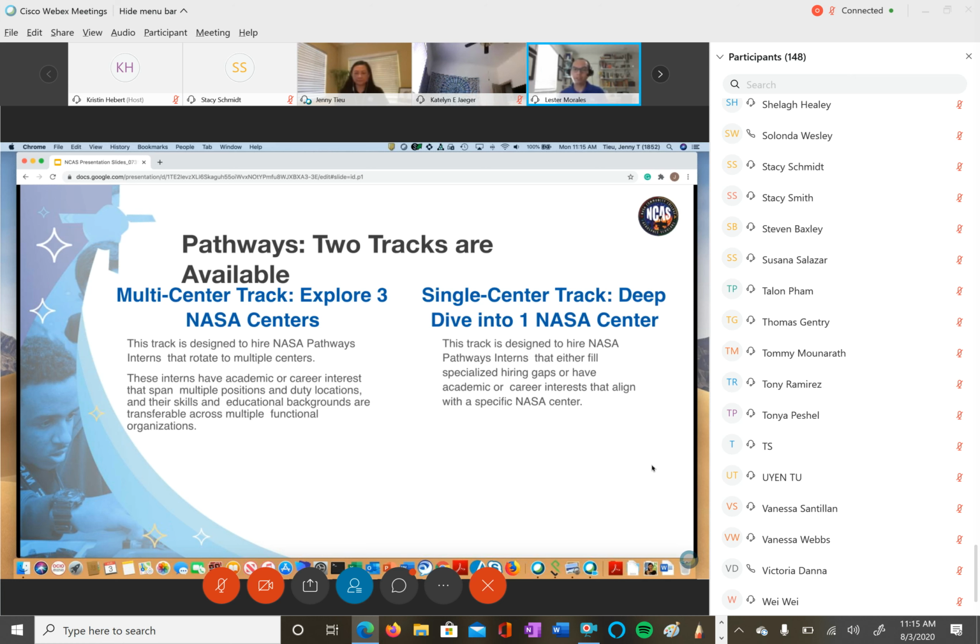So you can go to Marshall and you can go to Johnson. This is not to say those are the only three. For now, they are still exploring this setup to see if that is something that they will continue to offer to other centers. But for now, Johnson, Kennedy, and Marshall have what they call a multi-center track Pathways. Next slide, please.